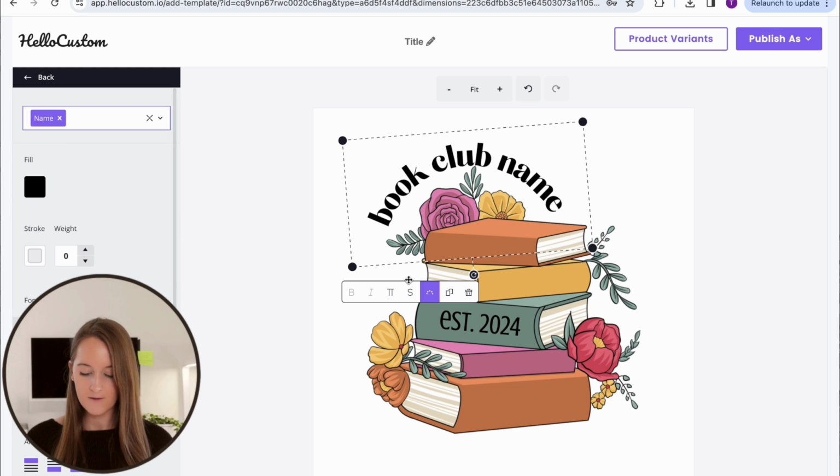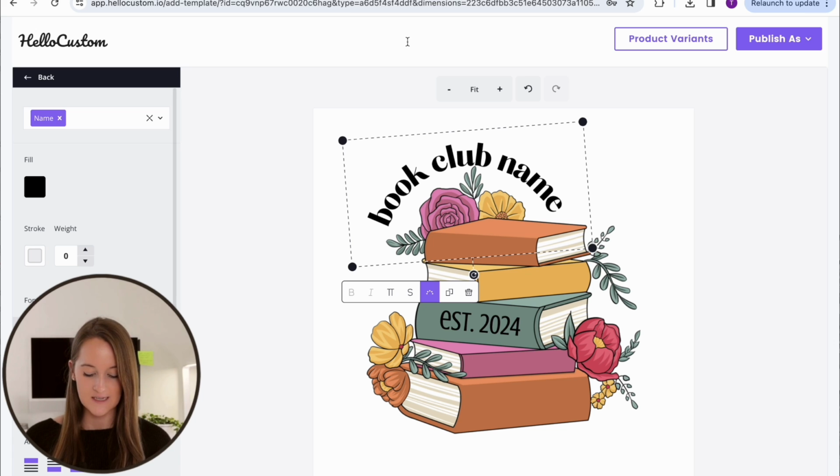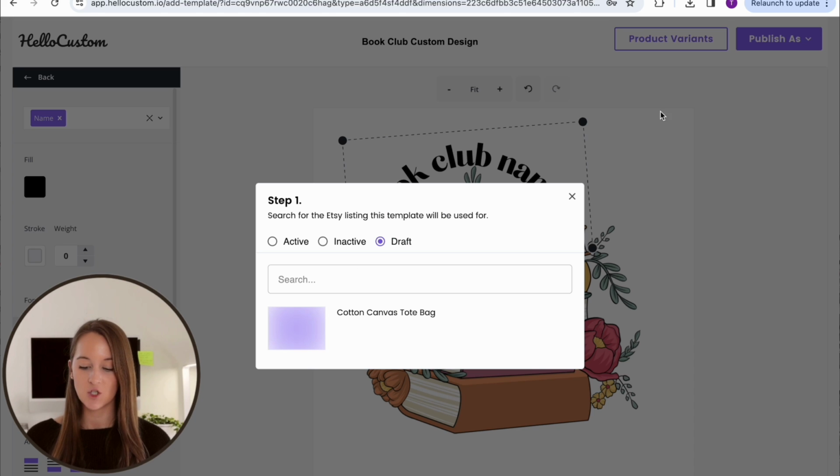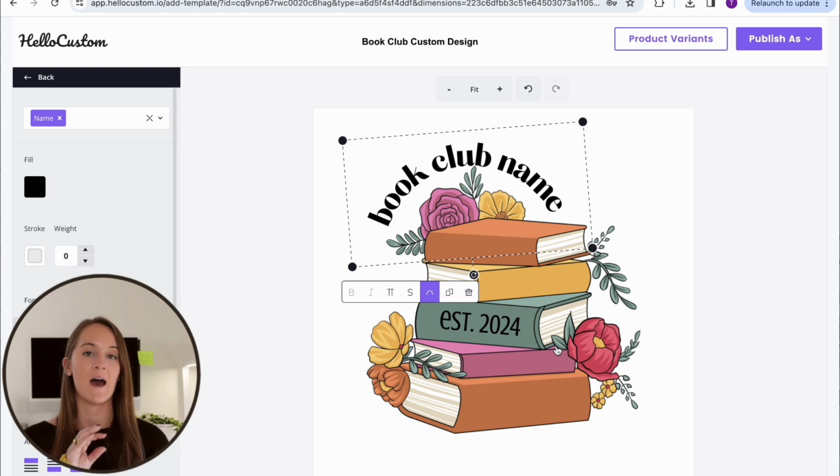And then the other thing that I want to personalize is the date right here. And I am going to go ahead and click date. The next thing that I'm going to do here is just give this a name, and I'm going to go ahead and assign this to a product variant. So I have the tote bag listing right here. I'm going to go ahead and click that, and this is going to connect this design to that product order.